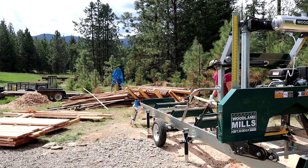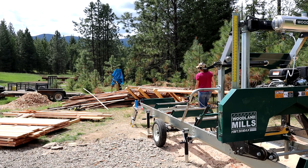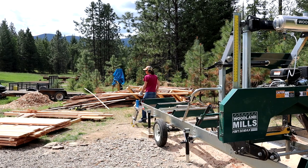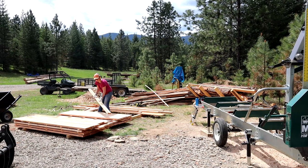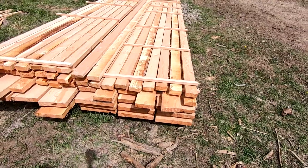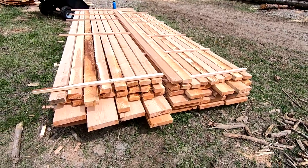The second question I'm going to try to answer is, was it worth buying a sawmill and attempting to make our own lumber for our house? We'll get into that after we make some sawdust. But I think the third question that probably needs to be answered is, is it legal to make our own lumber and build our house with it?